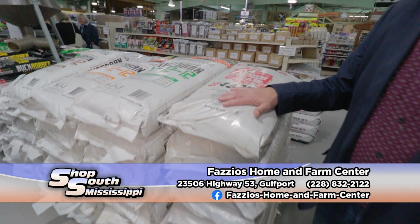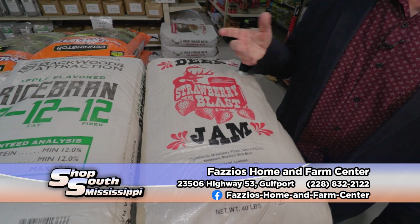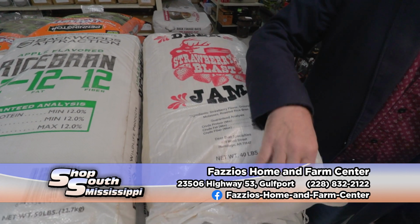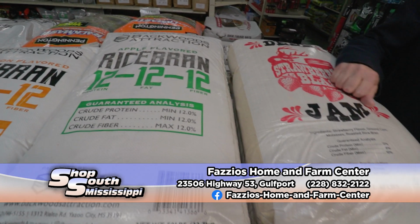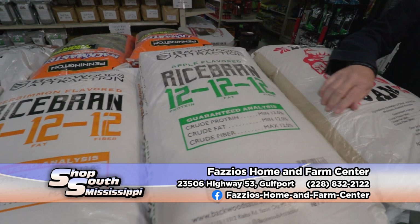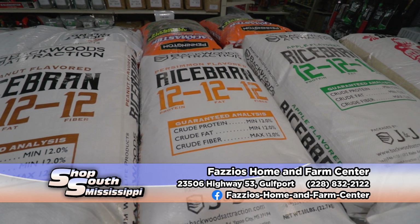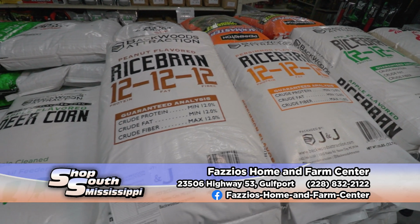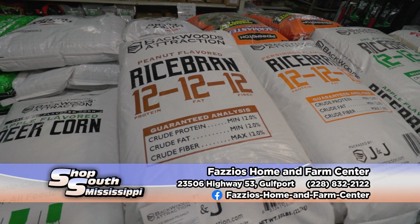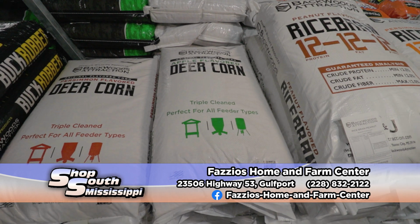Particularly hot this year for us is one called Strawberry Blast. Look at there. It's a rice bran. I know you can't smell it, but if you were to smell it, it smells like strawberry. We also have apple. Persimmon. Oh, deer love persimmons. Peanut flavored. And we have some people who just want plain rice bran. We do carry that in the warehouse.